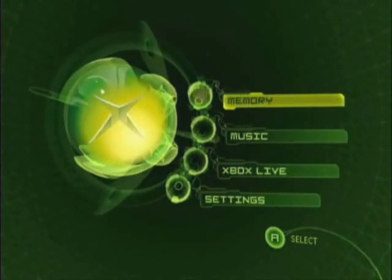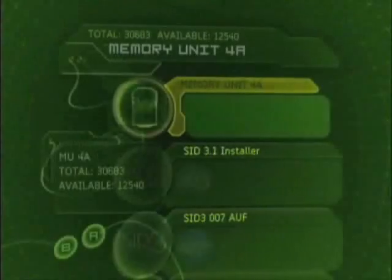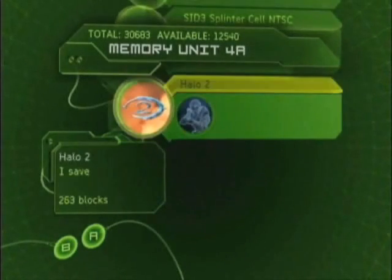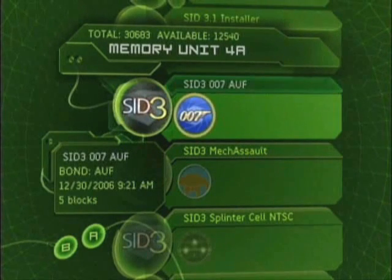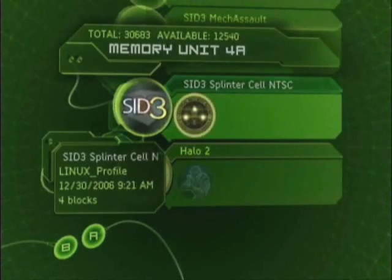Okay, now we're on the Xbox side again. We're going to go to memory, and then to our memory card, or our USB stick that we just copied everything onto. As you can see, we have our save games on here, and then we have our exploits, one for Agent Under Fire, Mech Assault, and Splinter Cell.